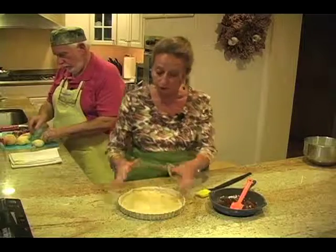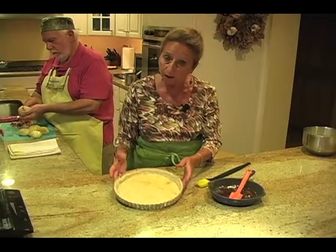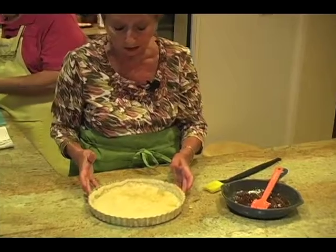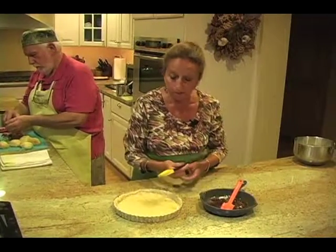So I just took the dough and pressed it into the sides of the tart pan, and I pricked it with the fork, baked it at 350 or 375, whatever the directions are on the box, for maybe 15 minutes until it got golden brown. So we're ready to assemble our tart.